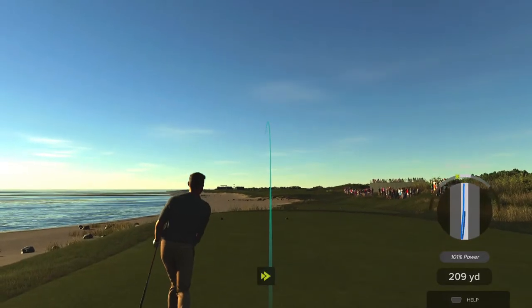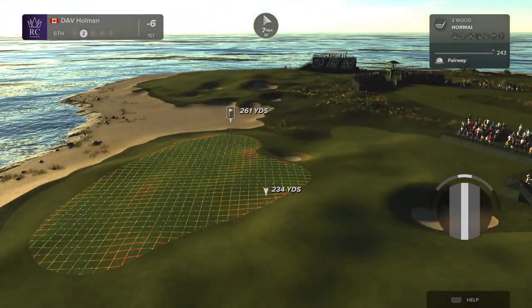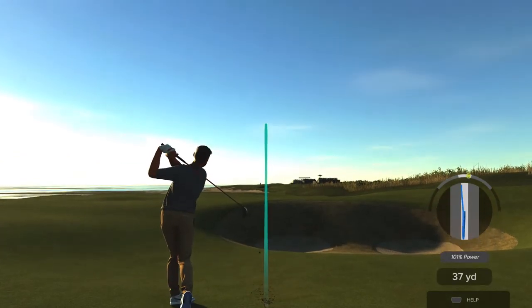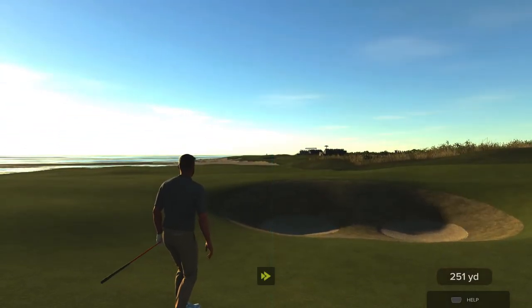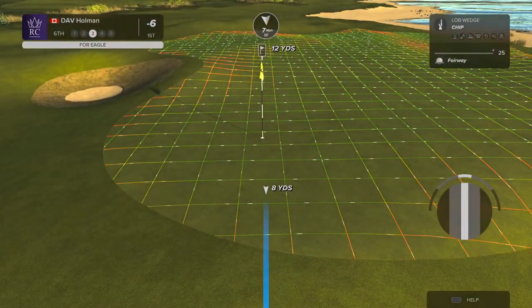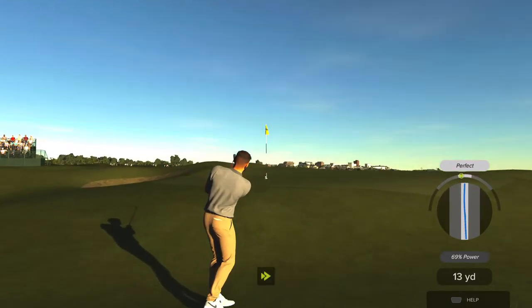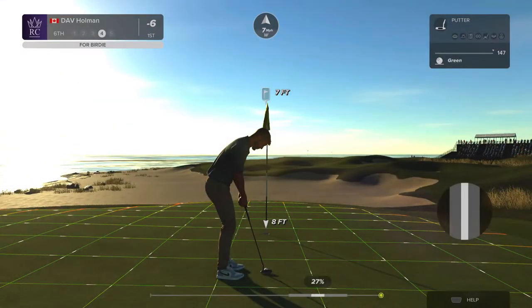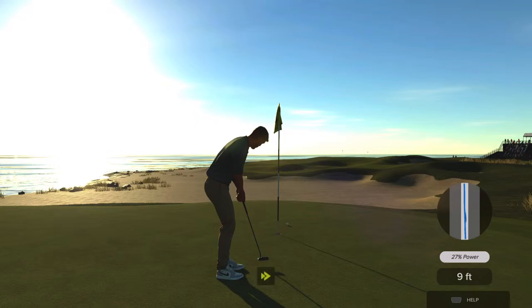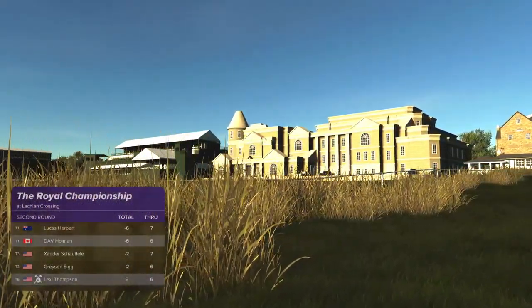Oh, great swing there. They look like they're taking this on in two. And here we are with the third shot. He leads the field by a stroke. Ooh, that almost went down. What an opportunity to make a birdie. That's frustrating. 3 feet to go here to the hole. And down it goes. Currently 6 under for the event.